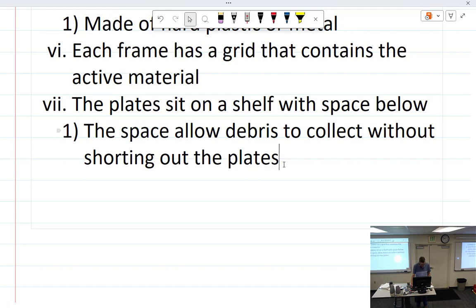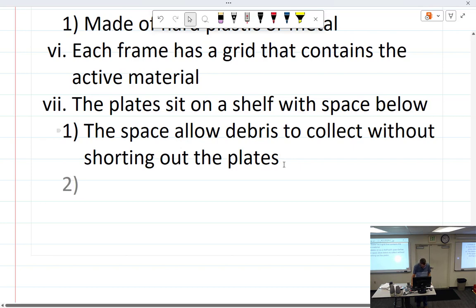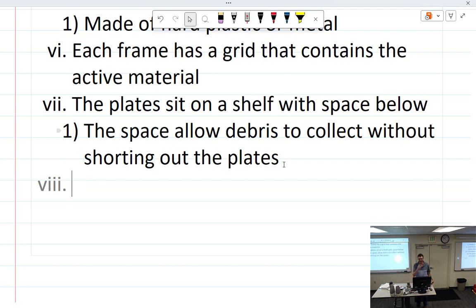Okay, so the space below the plates allows for debris to accumulate without shorting the cells. Hey, I did a good job with what I was going to write. Well, you've got to change your battery filter then. Battery filter. That is good. You know how much a battery filter costs? It's mostly labor, but you're going to need your battery filter changed. You better get a raise after that one.